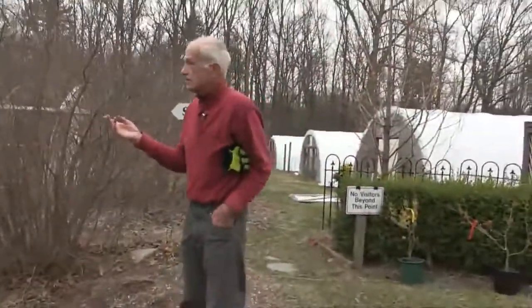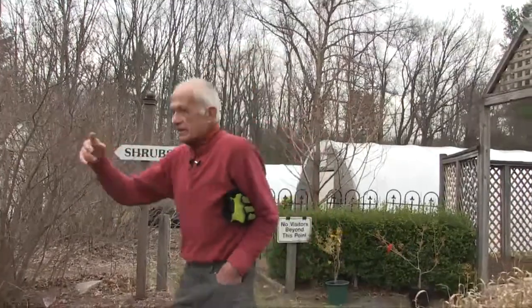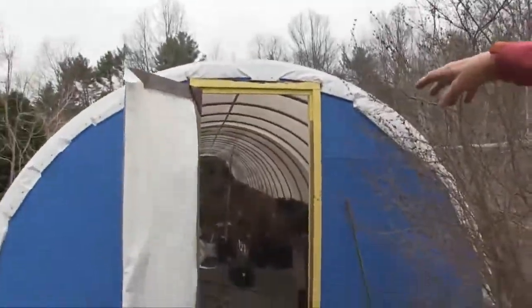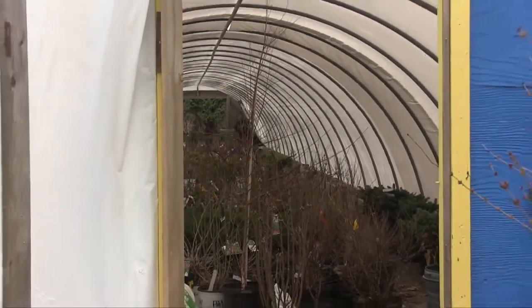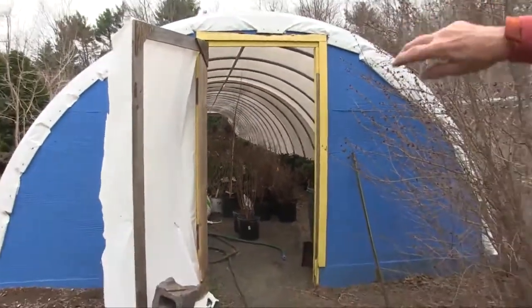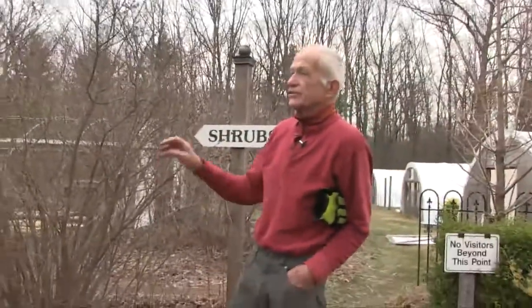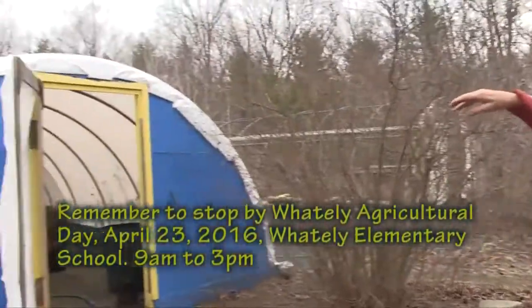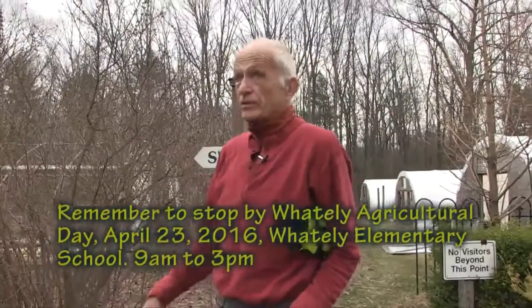So this is how we overwinter plants here at Bay State. It's a tent within a tent system. Just come up here and you can peek in and see what I mean. The plants are clustered in the middle of the house, and then I construct a little inner tent over those plants. And then we cover the whole house with another sheet of plastic. There's no additional heat involved. It's just an inner tent inside a bigger tent. And it works beautifully, I must say.